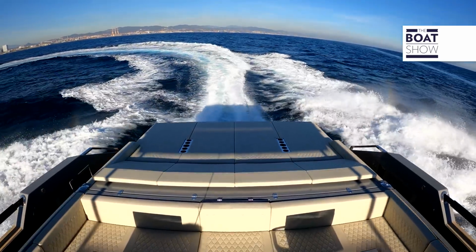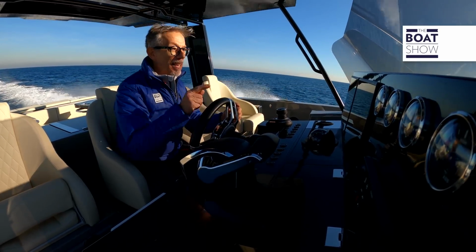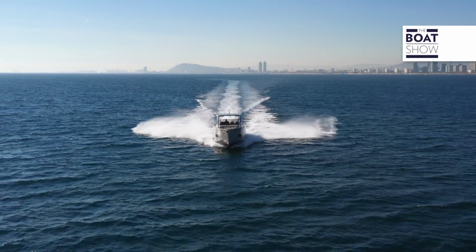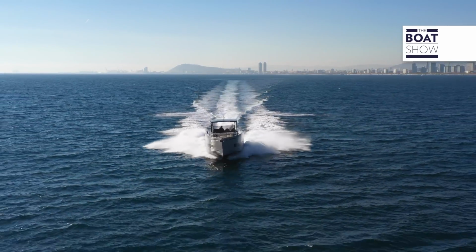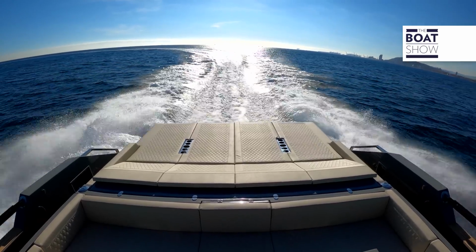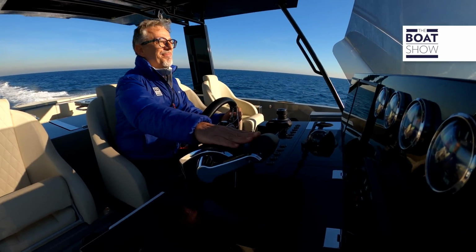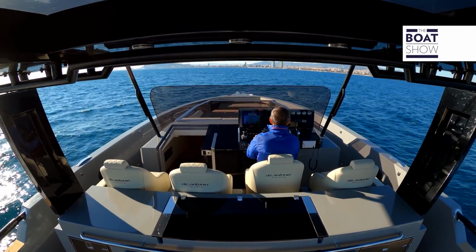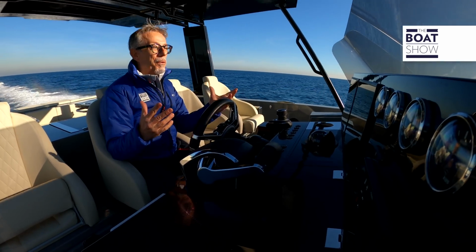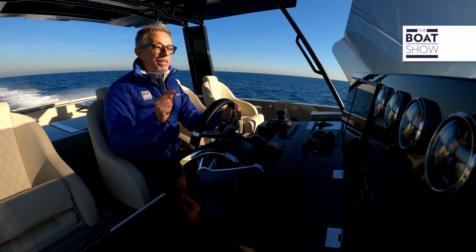Many other open yachts of this size with this motorization don't exceed 36 knots, but we're currently only at 5,100 RPM. We can still go much faster. It is light on the water, and it seems that the steps are doing their job.